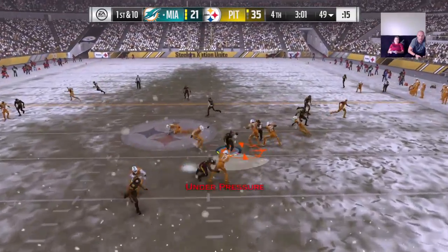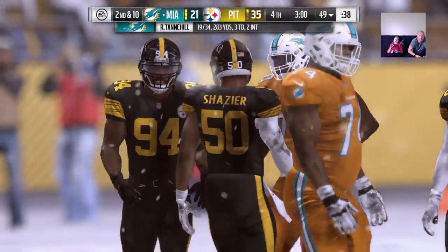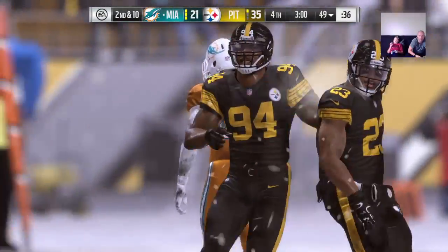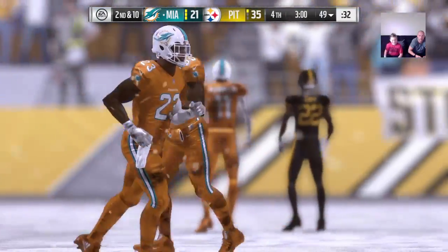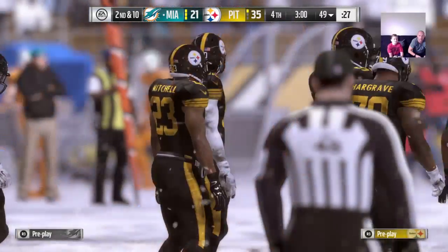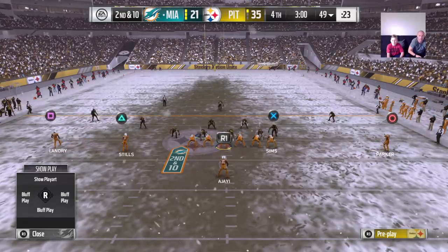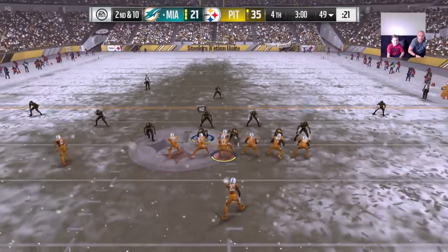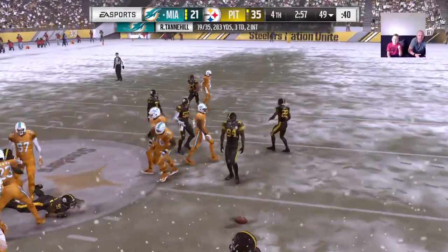On the curl routes. Pick it off. You can't just run past him. I mean, he might juke you a little, but you're going to be one step away. But on that last one, his offensive line lost their leverage very quickly, and that's why they were able to get to him and force an incompletion.